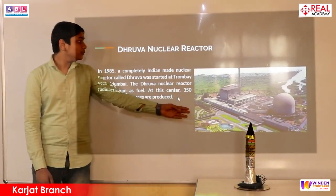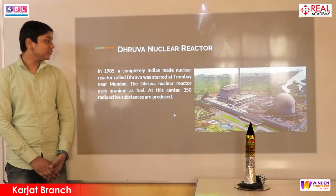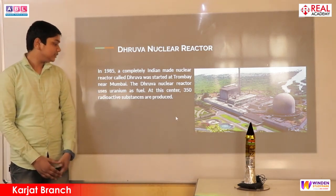Now let's see about the Dhruva nuclear reactor. The Dhruva nuclear reactor is a completely Indian-made nuclear reactor which was started in 1985 in Mumbai at Trombay. This nuclear reactor uses uranium as fuel.